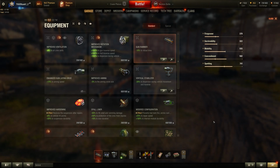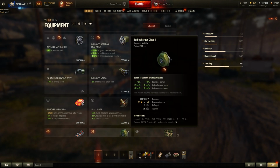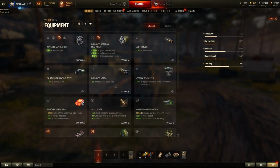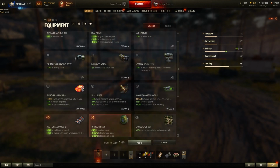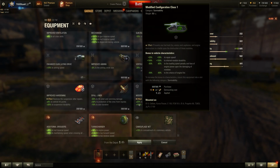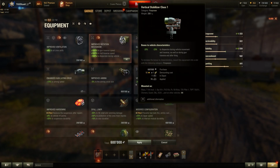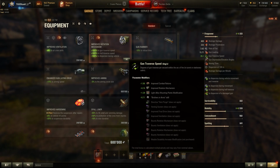There's a replay that I'm going to be showing you guys in a second where it really shows off how valuable it can be. Now moving on to the second slot, where I would be playing more as a passive role, I would probably go for turbo. I would either go for turbo to be fast, to be able to reposition if I need to, or I would go for improved rotation mechanism to improve the gun traverse speed.